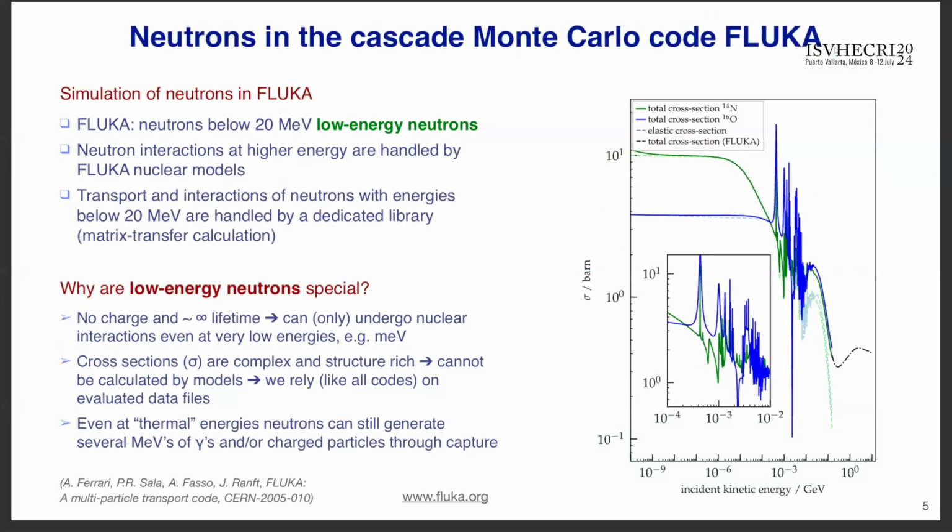Okay, now if you want to simulate this with the latest state of the art, because we have learned a lot over the years, you typically go to FLUKA because FLUKA has the most sophisticated hadronic interaction model for neutrons. And if you go to low energy neutrons, you have to distinguish really low energy, that's 20 MeV and below, so it's really low, and a little bit higher energy. And FLUKA has like a matrix formalism because it's just too many neutrons, you can't follow them, so you multiply propagation matrices for the 20 MeV and below, and for above you do Monte Carlo.